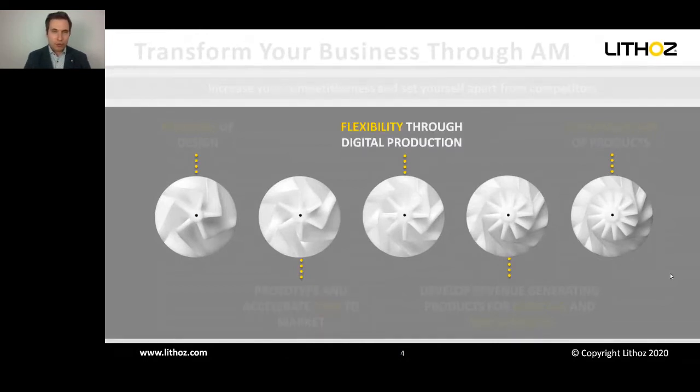Recently, I've also heard more often about digital production. So what will your production look like in the future? If you look 5-10 years ahead, digital production is becoming more and more important, and additive manufacturing could be one important tool inside the digital production.